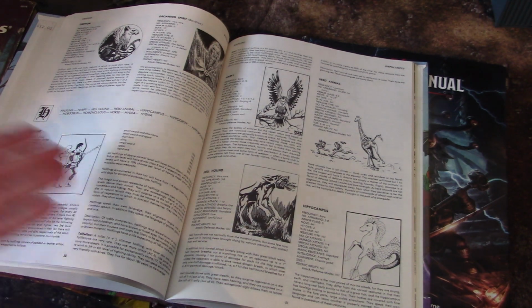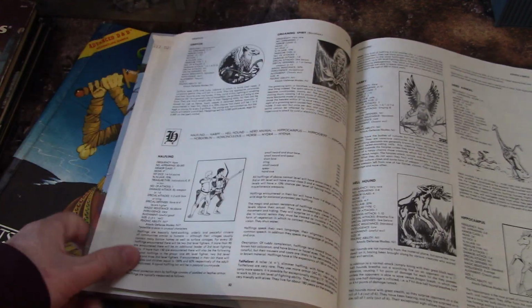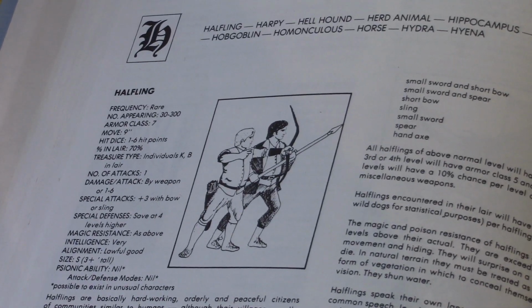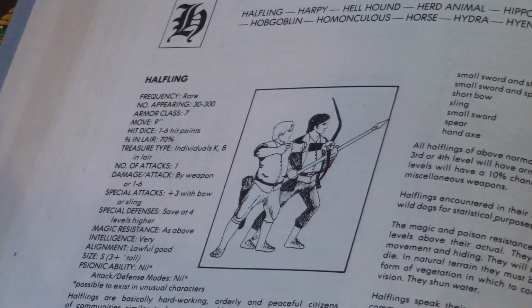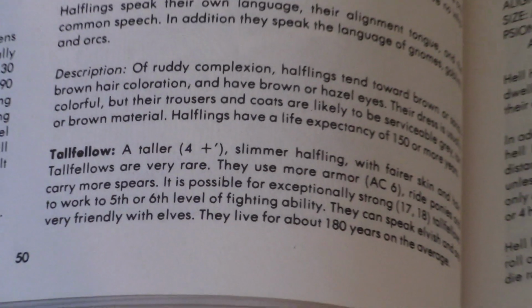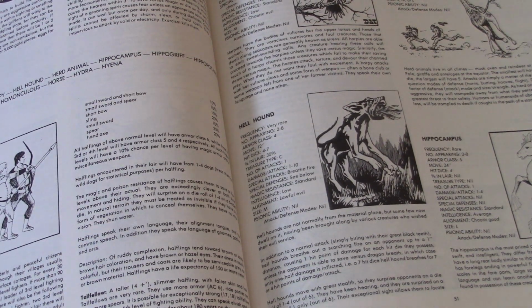So in H's you have a halfling, which of course is now relegated to a player character race in the modern version. And look at these halflings. These are more in line with what J.R.R. Tolkien had. And of course halflings, long about 3rd or 4th edition, they became these skinnier versions of them. And in the monster manual here you have the tall fellows, which are 4 feet tall. And of course that would just be right up to like your belly button. And halflings really were more like toddler size. They were very, very, very small.